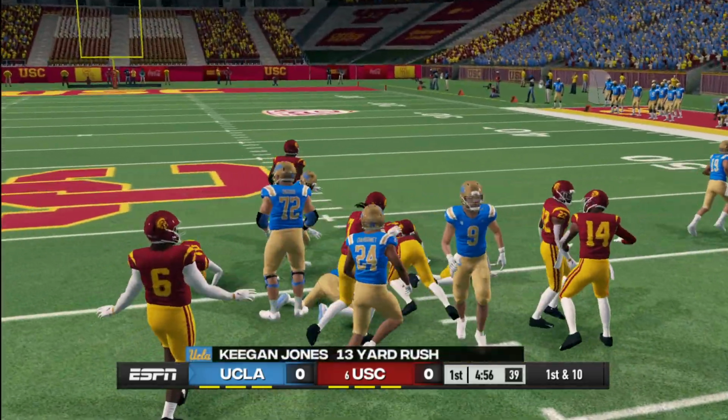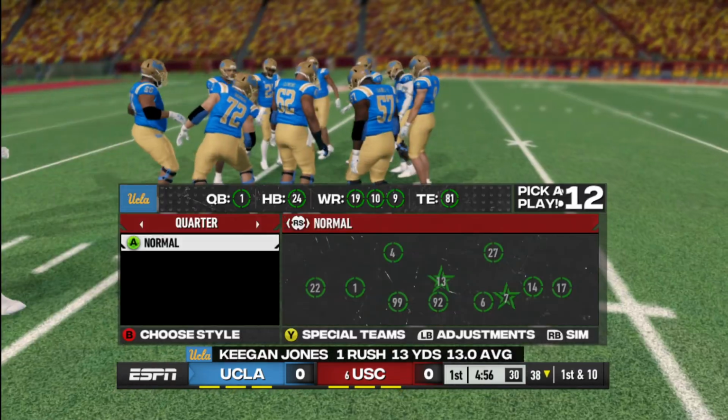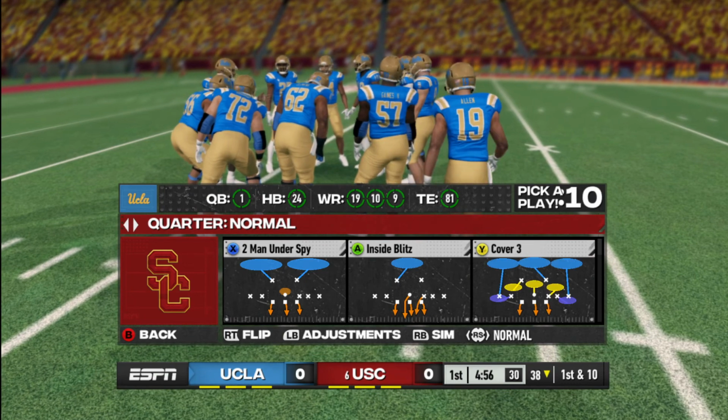He makes his way to about the 38. I like how efficient the offense looked on that play. Everybody knew their assignment, and it all came together for a nice run.